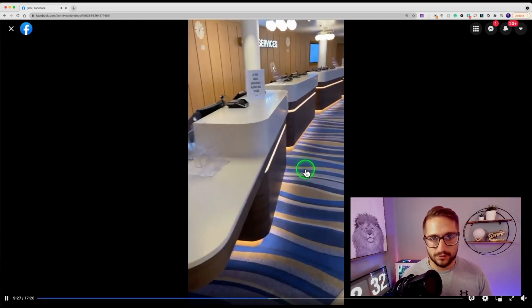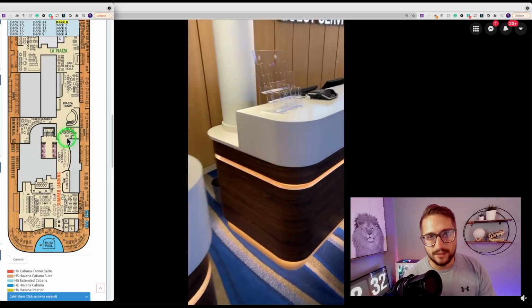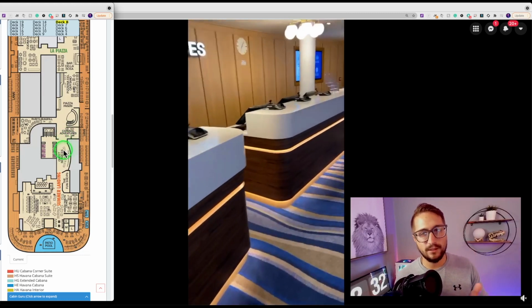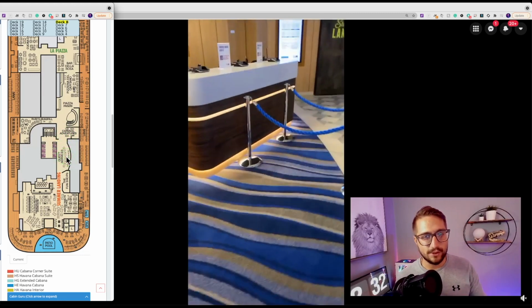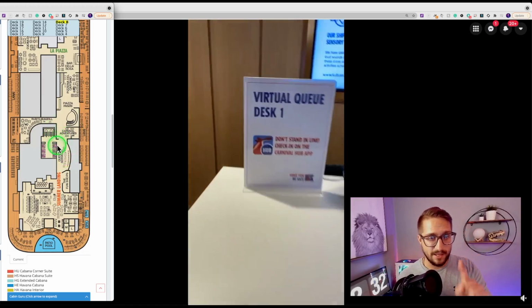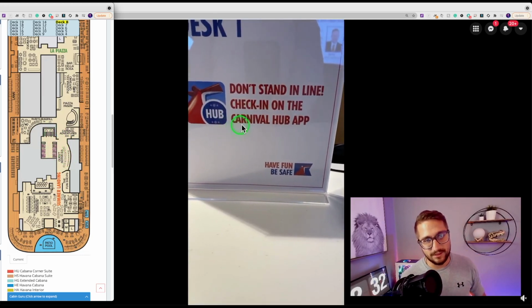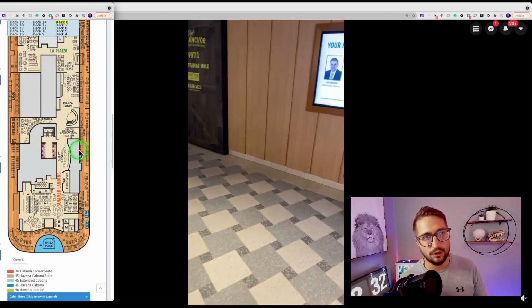Okay, we're going to tune John's audio down a little bit here as we make our way through guest services. So this is where you're going to come if you need help with anything in your stateroom, if you'd like to look at your folio, maybe check your balances. Of course, you can do all of that through the Carnival Hub app. As you can see, we actually have virtual queue lines. So it sounds like you can check in to be seen at guest services directly from the Carnival Hub app.